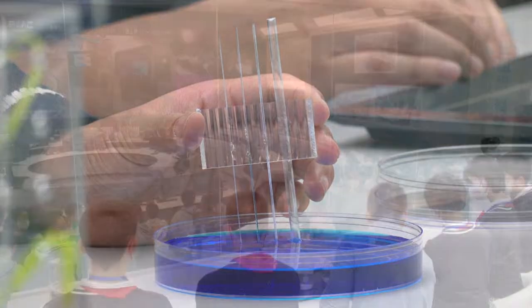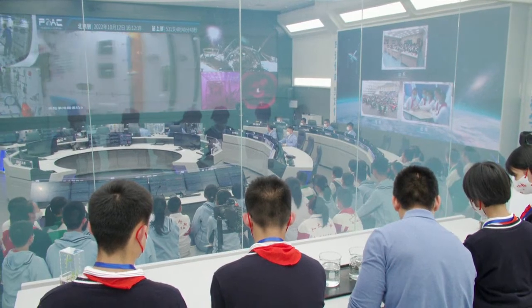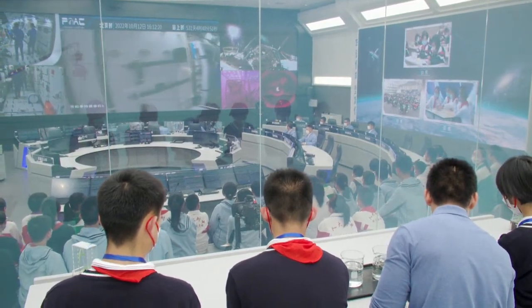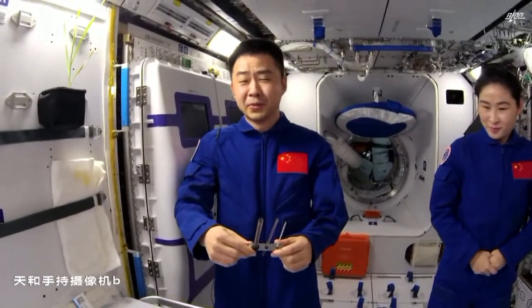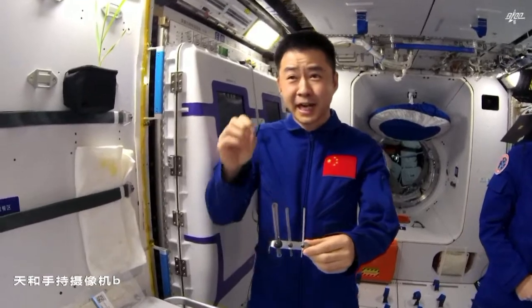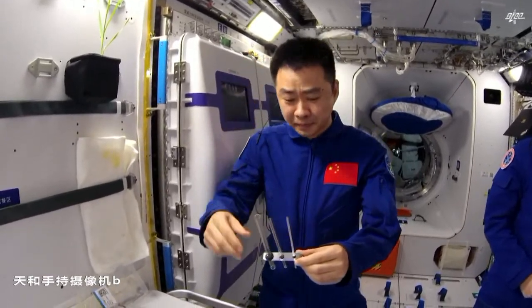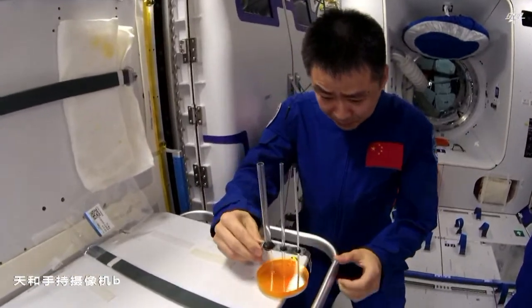All right, now I'm able to see some of the results. Now you could see the water is rising, the liquid is flowing. Now it's my turn. Pay attention to this experiment.